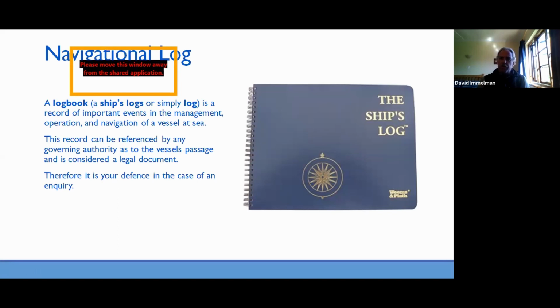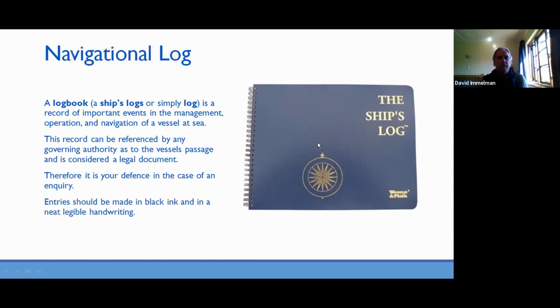They look at the logbook and they say, well, what are you doing sailing with a full main and a Yankee 1 in 60 knots of wind? And they will question it. It's written in the log, isn't it? It's a legal document that they can use in any inquiry. Okay, therefore entries should be made in black ink and in neat, legible handwriting. You don't know who's going to be reading it.